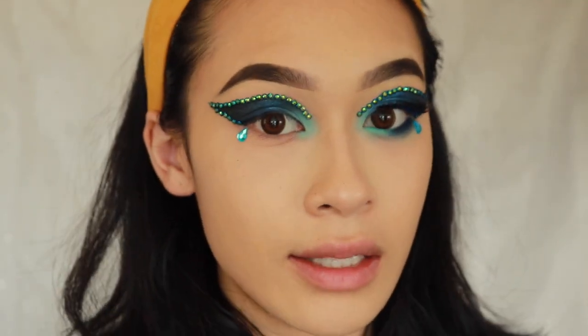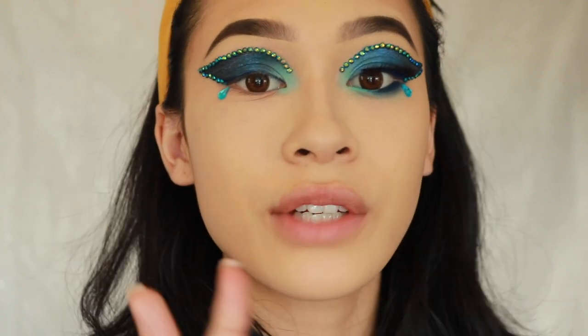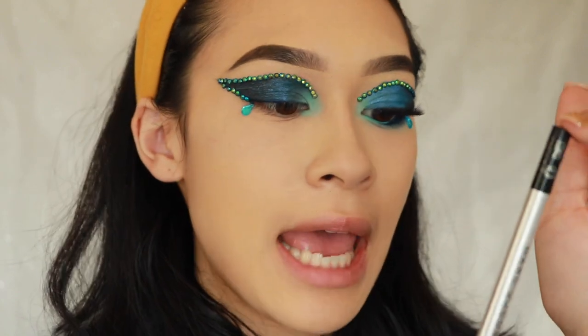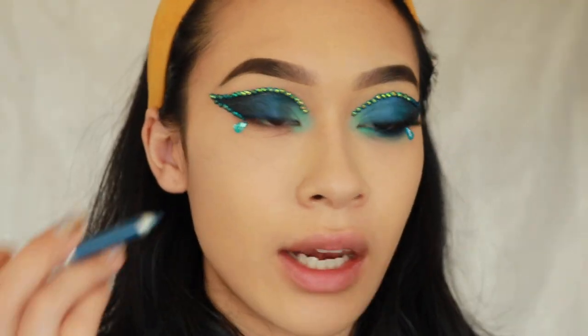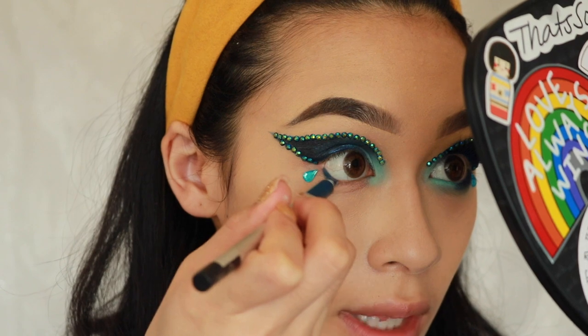The lower lash line is going to be really simple. We're going to be taking two different eyeliners. The first one that I have here is from Marc Jacobs, and this is the shade Overnight, and I'm going to be applying this one into the outer corner of my lower lash line. So I'm going to go ahead and look up and just apply it like so.